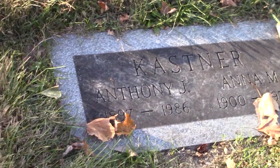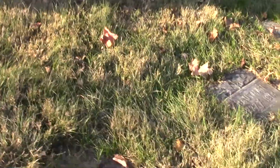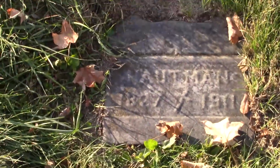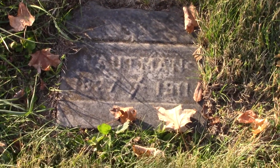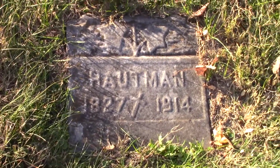And this section is quite hilly. You can see the hills here. So I'm going to do my best because, like I said before, I'm not a mountain goat, I'm a person. Okay, here's a headstone that's old, and it is getting covered up with dirt and grass. This is like an older section.